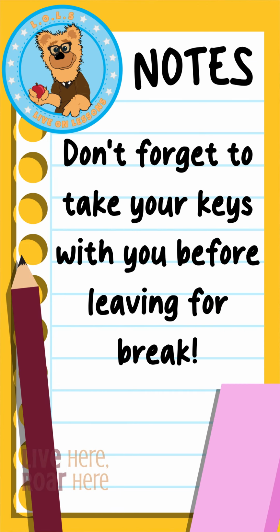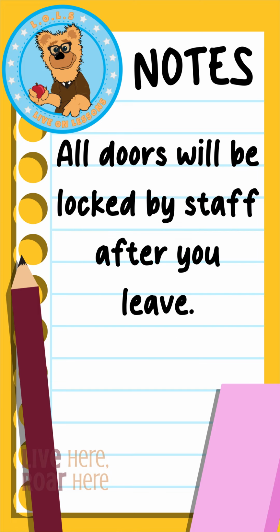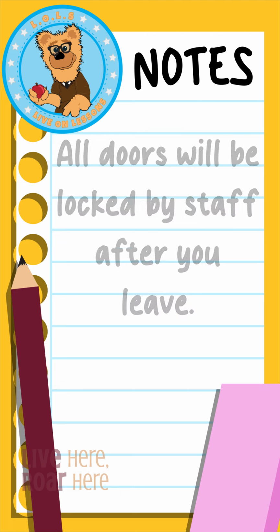Similarly, residents in key buildings should double-check that they didn't forget their keys when leaving campus for break. All doors will be locked by staff after your departure, whether you remembered to lock it or not.